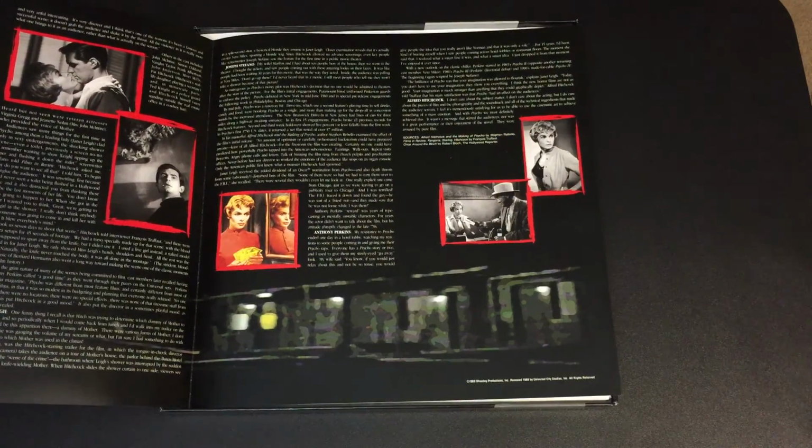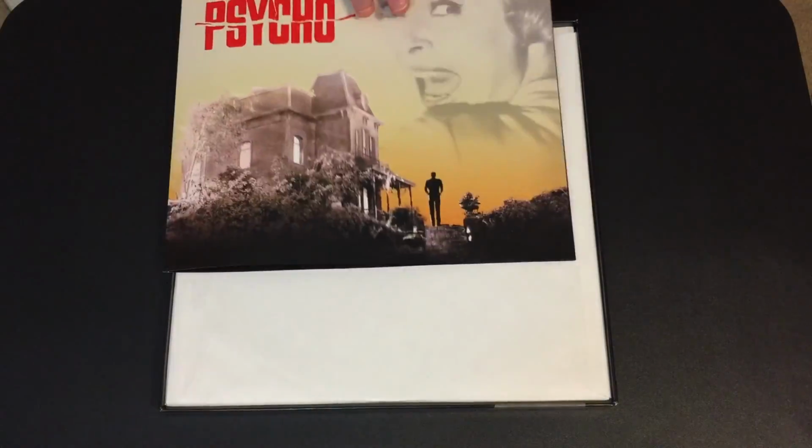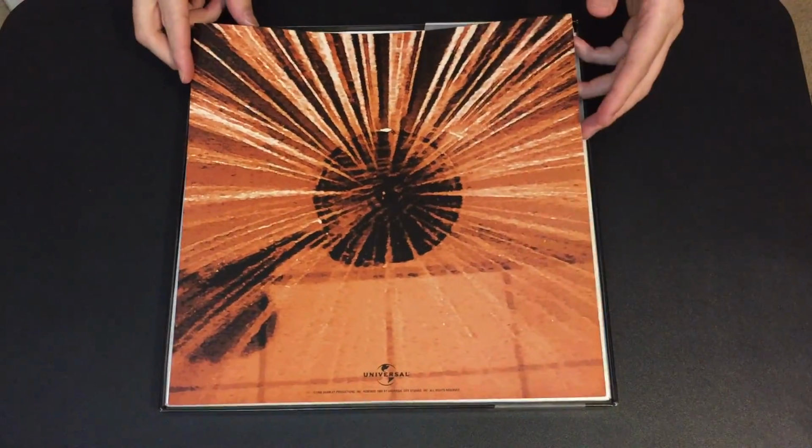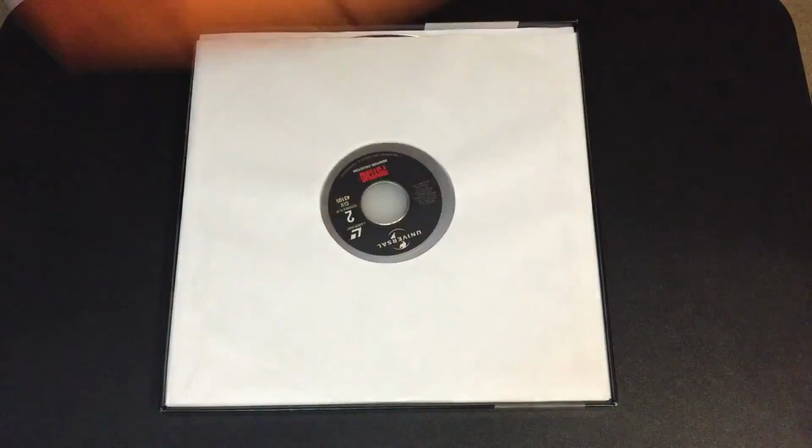So this was Universal finally putting their prestige title on disc with great care. And then, of course, the rear is a stylish shot of the shower head, because what else are you going to put there?